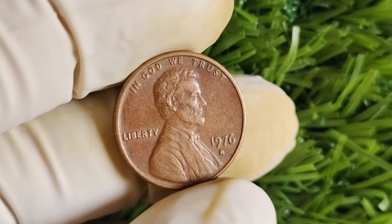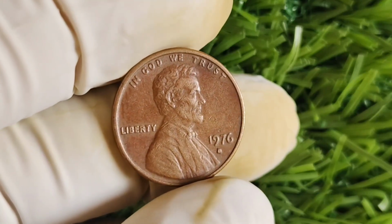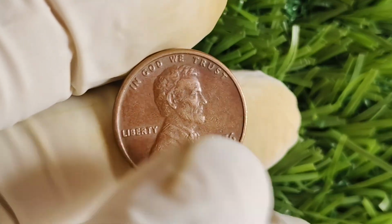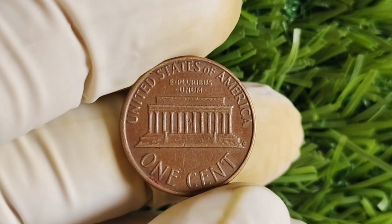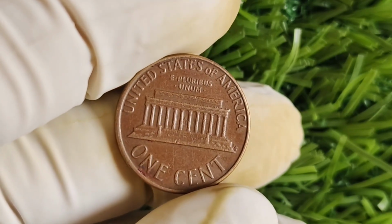Alright, enough of my rambling. Let's get into it. Today, we're talking about a coin that might be collecting dust in your pocket right now. The 1976 D Lincoln penny could be worth a staggering $2.4 million. Yep, you heard that right. So, let's break down exactly why this little penny could make you a small fortune.